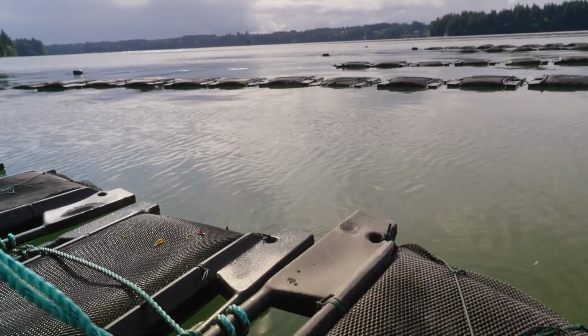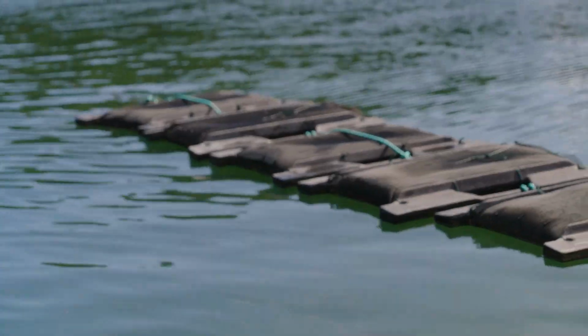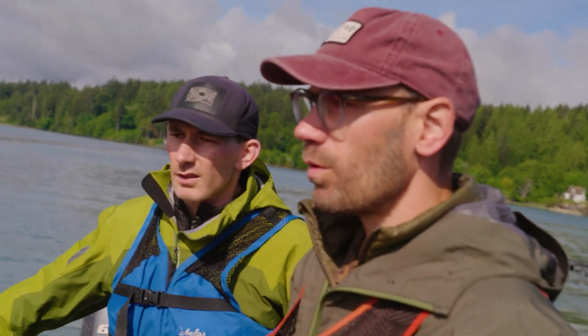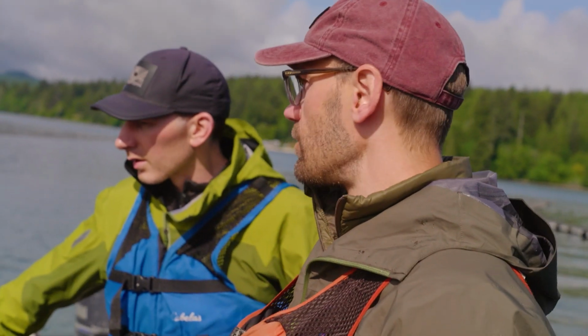I thought we'd just go by the floating bags. What we're seeing is really the middle step of the growing process. First, Taylor's hatcheries nurture shellfish seed for the farm. Then it's planted here on the water, where it grows to a mature, harvest-ready size. So here we're looking at one of our floating bag farms, which is here at the head of Totten Inlet.